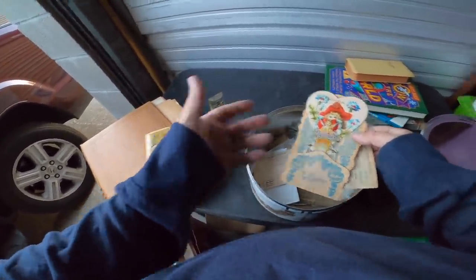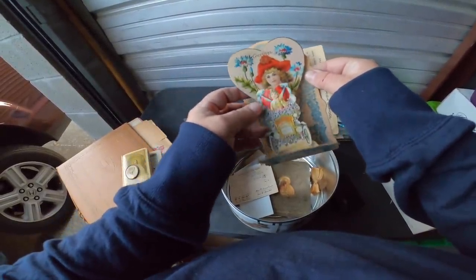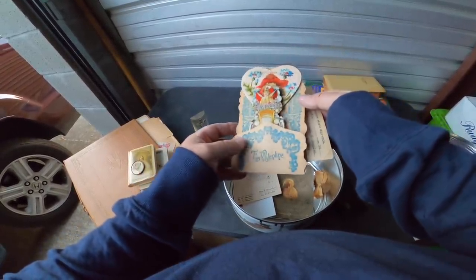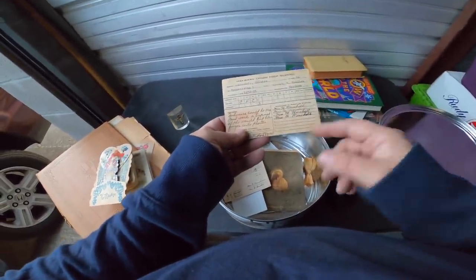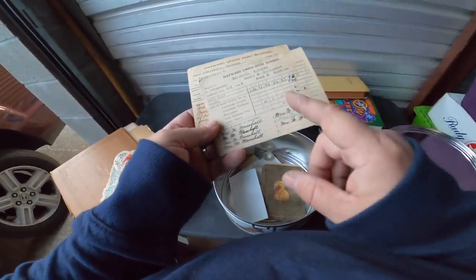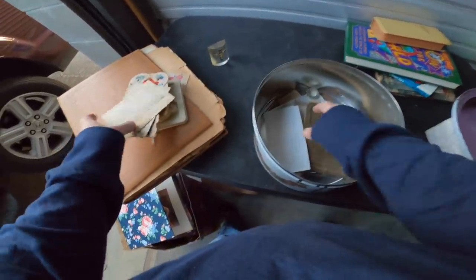Some prayer books. Some old cards. That's actually pretty cool. That's an old Valentine right there. And that is really neat. That's a neat card. It's very old. Okay, we have some report cards. Ooh, C, F, C, F. I don't know how it was back then, but I'm pretty sure that's not very good. Oh, 1932 and 1933. Old.